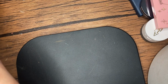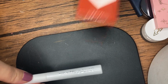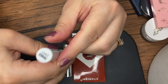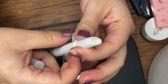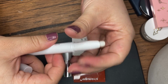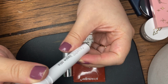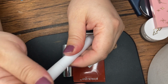And then I have this ColourPop. Sorry, let me put some of these in frame. I have this ColourPop lippy stick. It's supposed to be a primer. I've been using it, but to be honest, I haven't taken the time to actually see if it works or not. When it comes to my lipstick, I'm still learning what I like and don't like, but I like the smell of it. It's nice applying.